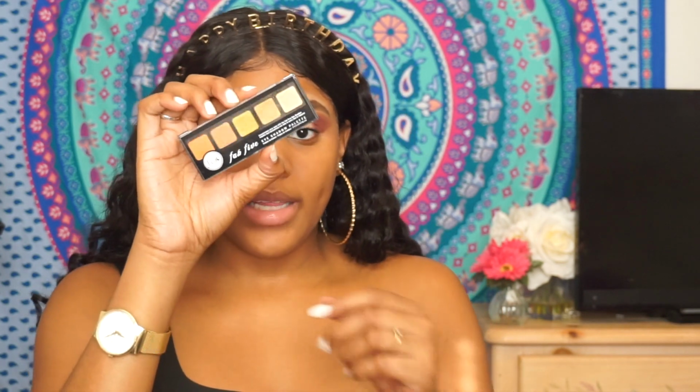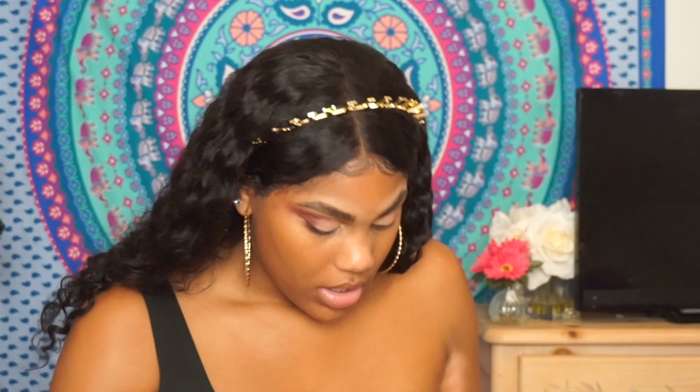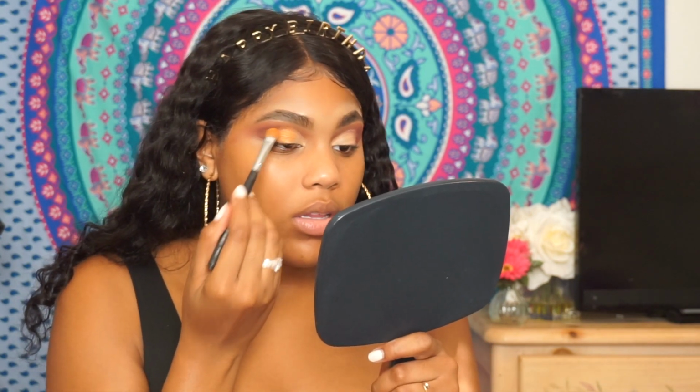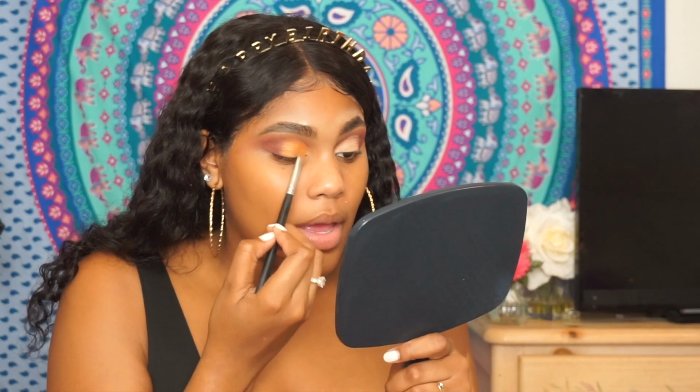So I'm going to cut out my lid with the lighter color concealer, and that is in Soft Tan. Okay, so I'm going to take the orange shade out of this orange palette right here, and I'm going to place that all over my lid. It's kind of powdery, but this is really just going to be a base shade. Actually more pigmented than I thought it would be. Putting down a tacky concealer may have helped.